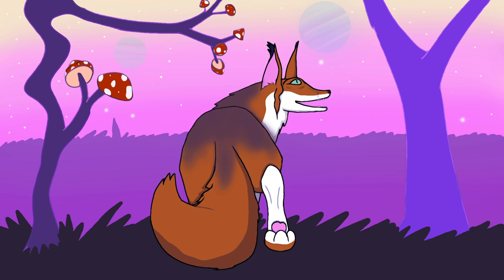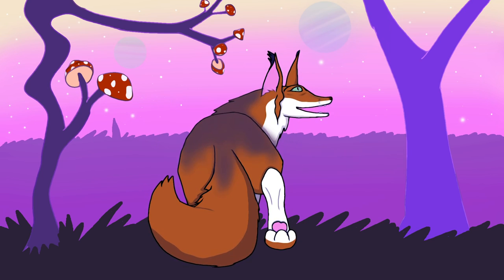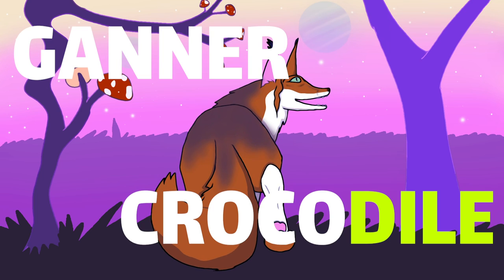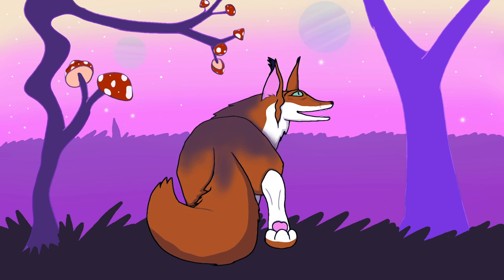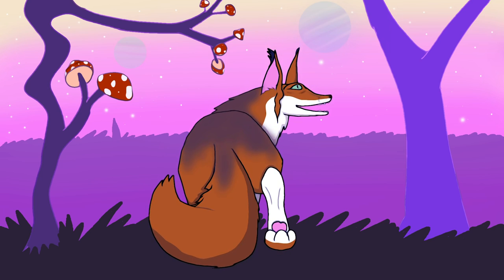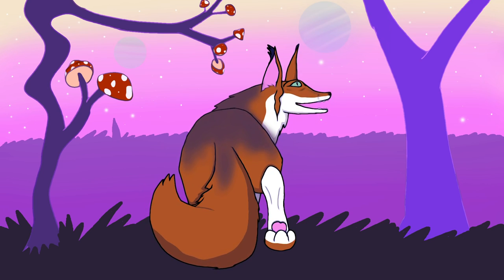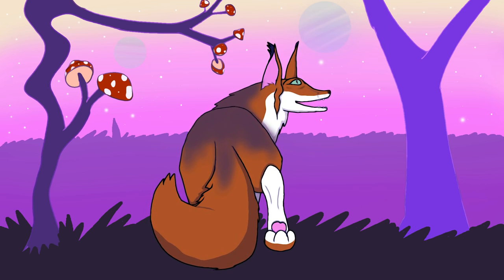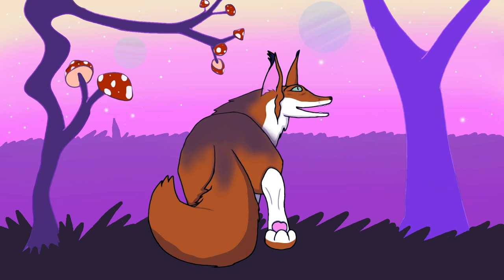who got converged with reptilian creatures, and Ganadile is a play on the words Ganner and Dile, which is crocodile, and Ganner. A Ganner is someone who's not particularly smart. And at first glance, that's what the Ganadile looks like. It's just this derpy looking fox creature or Sheba creature that just loops around, when in fact it is quite intelligent.